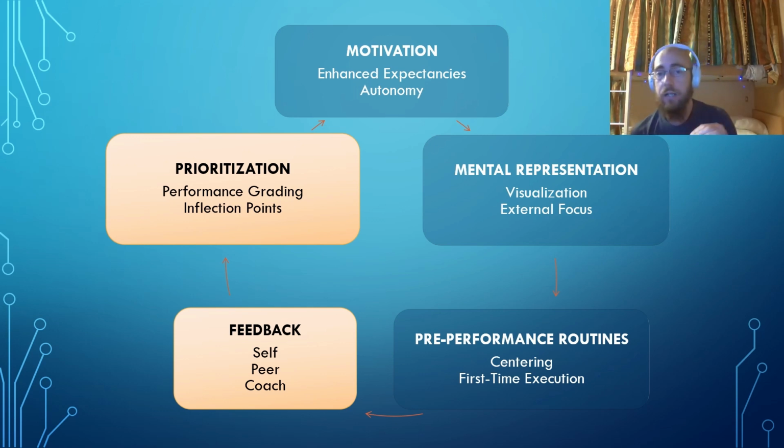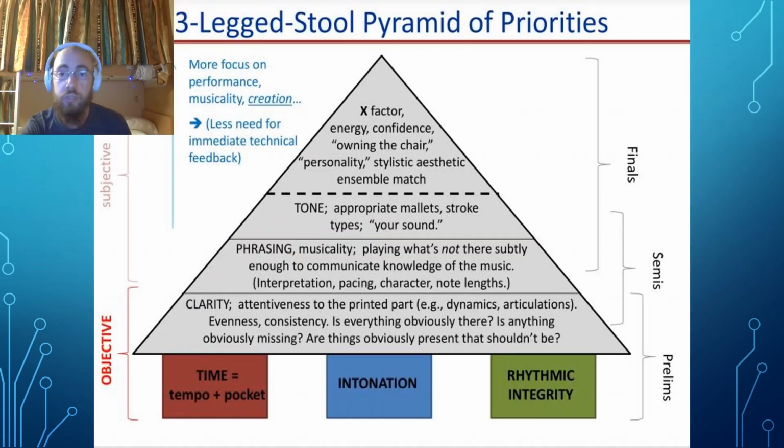Now, the next slide comes from Jason Haheim, one of the two principal timpanists at the Met. This is 100% his slide, so I want to give him credit for it. And I also want to acknowledge that he would give credit for some of these ideas to his teacher, John Tafoya, or one of his teachers, John Tafoya, who teaches at Indiana University. Now, what this is, is a pyramid of prioritization of feedback, right? You can see there at the top, Jason calls this a three-legged stool pyramid of priorities. There's a three-legged stool on the bottom and then a pyramid above that.